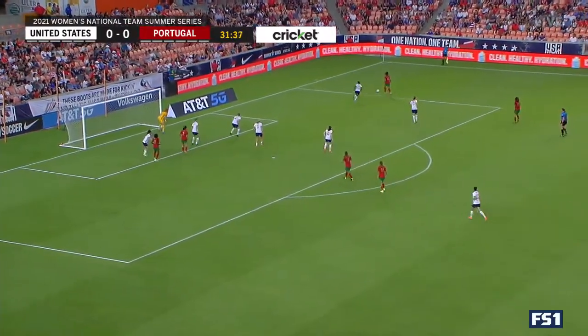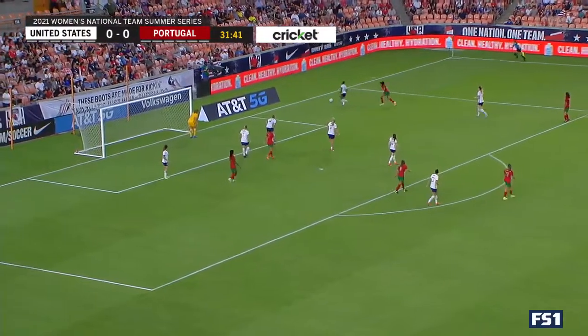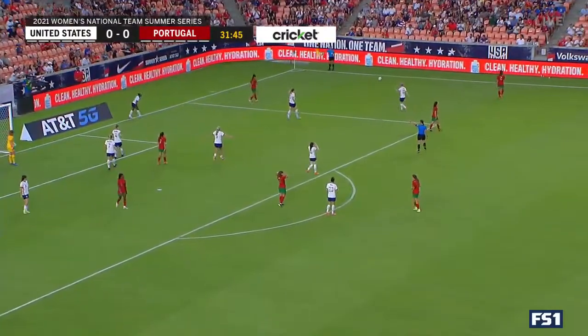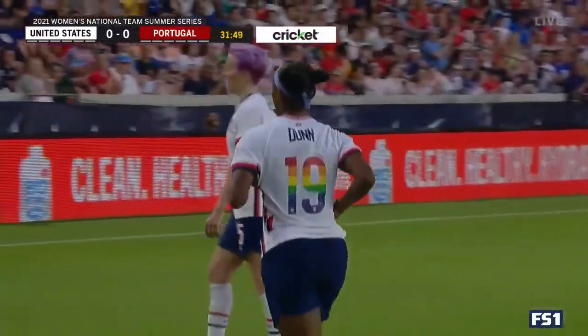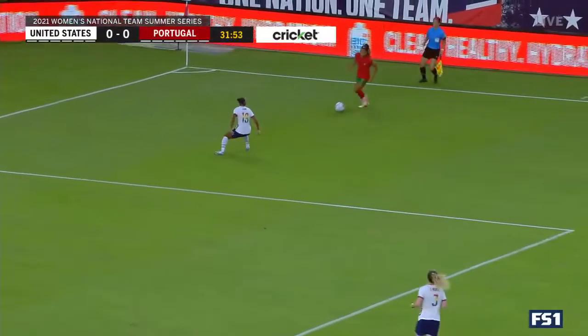Silva inside block. Another go at it against Dunn. Dunn wins the 1v1. Thought that was out though over the end line. Apparently not. It's going to be a throw-in. Good effort from Crystal Dunn. And you love to hear the appreciation from the fans.